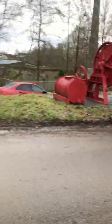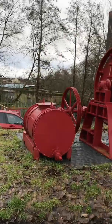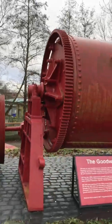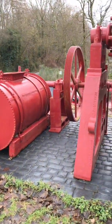Yes, it looks like a retirement development, perhaps where more elderly people live. It's an old thing at the side of the road. Let's have a look what this is. Old piece of machinery. Let's see what this is.